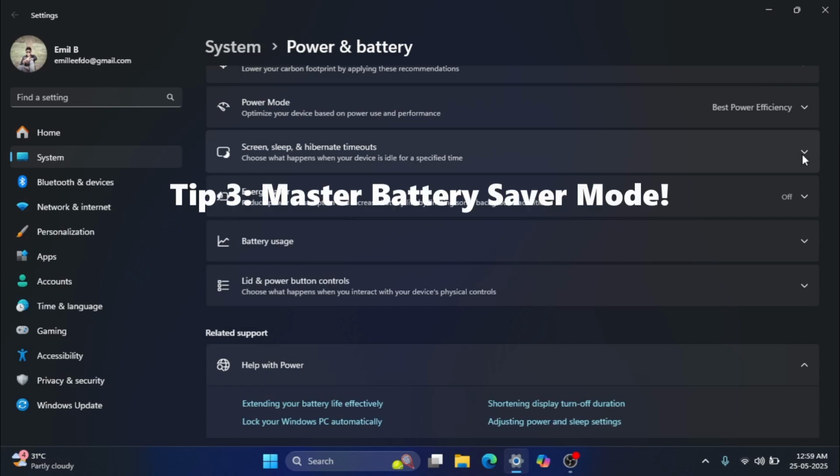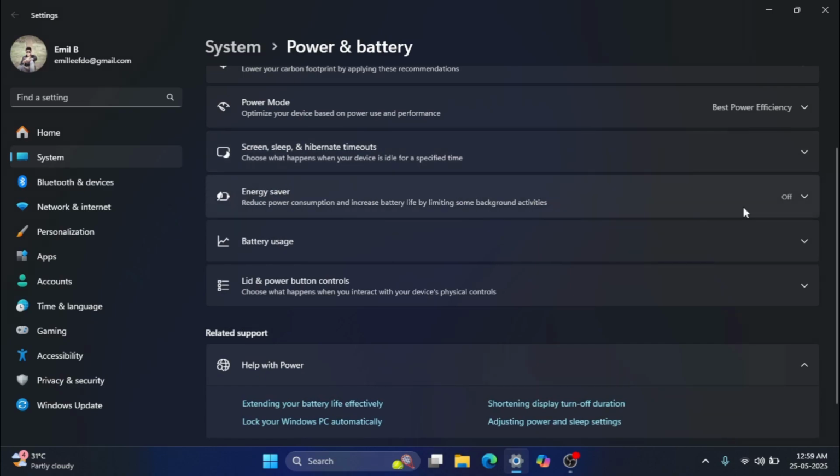Tip 3. Master Battery Saver Mode. Battery Saver Mode is your best friend when you're running low. It automatically limits background activity and notifications. You can set it to turn on automatically when your battery hits a certain percentage, say 40%.